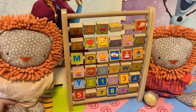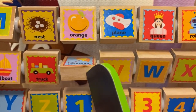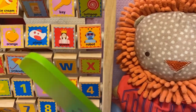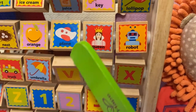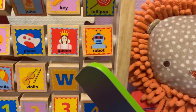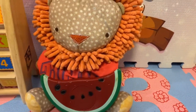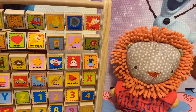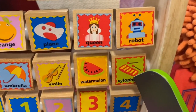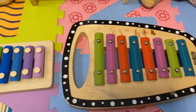Now let's see letter U is for what, kids? U. U is for umbrella. Kids, do you know V is for what? Let's check together. V is for violin. W is for watermelon. This is a watermelon. Let's see letter X now, kids. X. X is for xylophone. One xylophone, two xylophones.